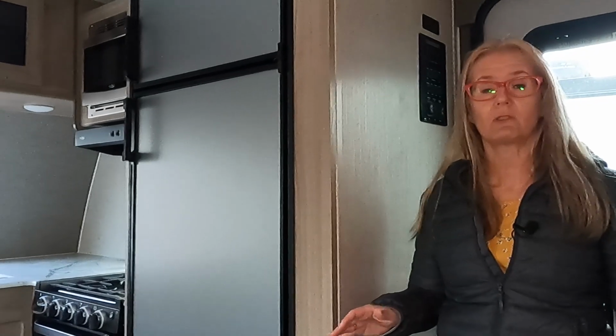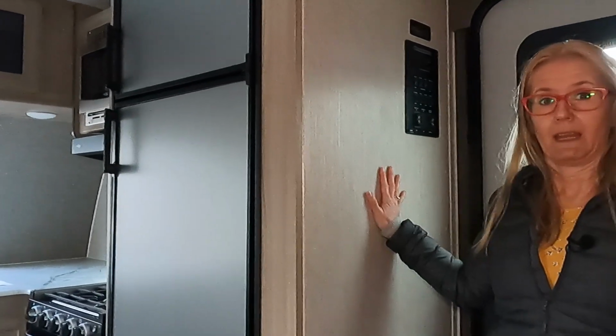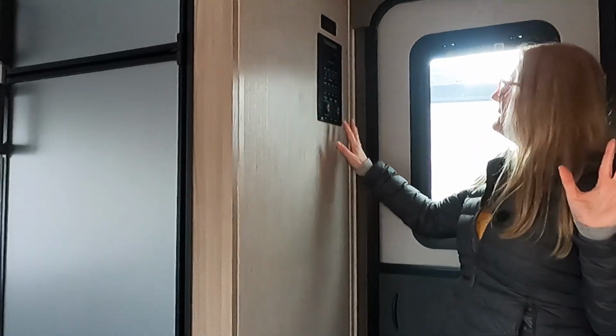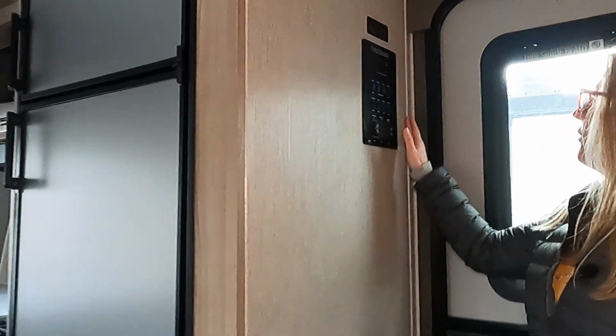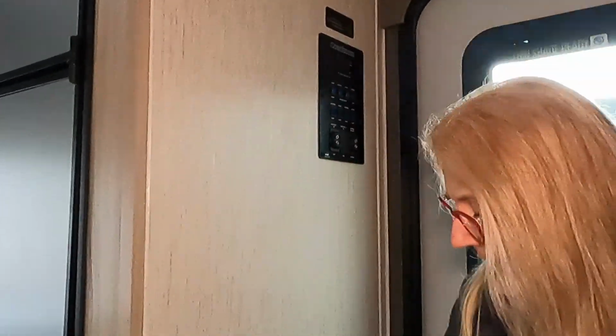All right, so here we are in the 2021 Coachman Freedom Express Ultralight 259 FKDS. Entryway. All of your buttons here, so your slides, your awnings, your water heater, your tank levels, all that kind of stuff here. And then down here is a heat ducting. So I like that that's through the furniture and walls.